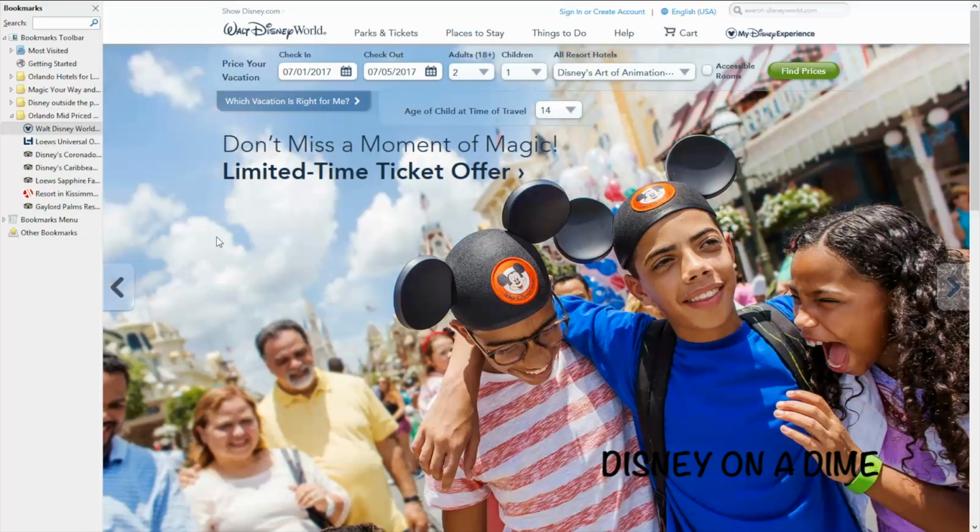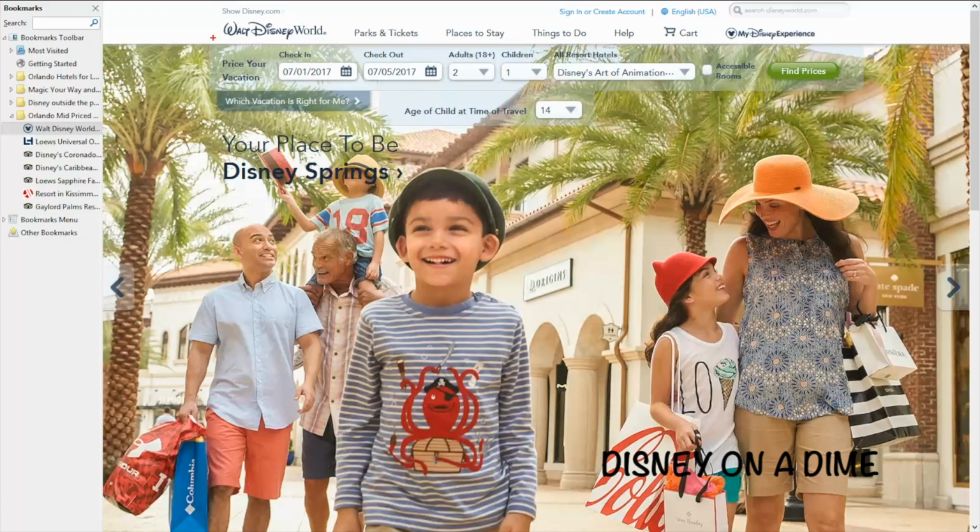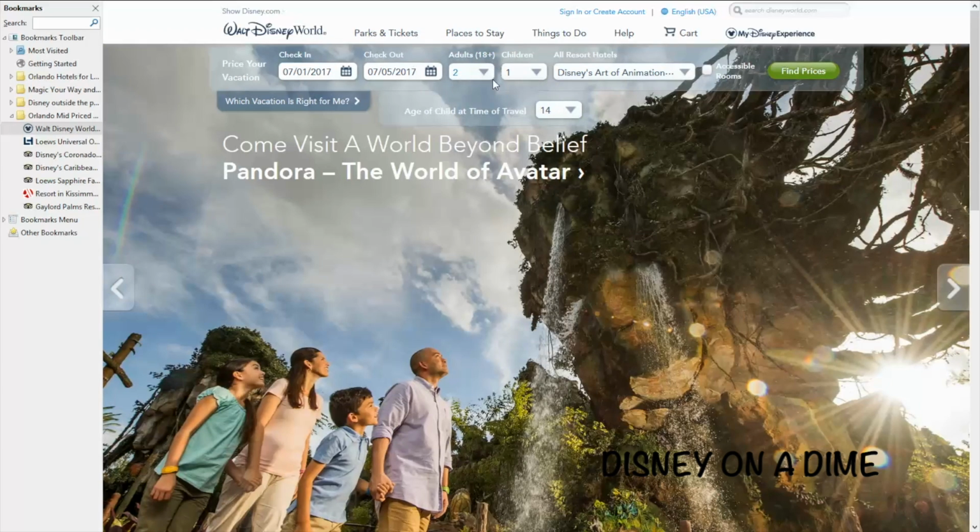So what we're going to do, we're going to look at 3 different examples. We're going to look at an example at Walt Disney World, Universal, and an off-property resort. So let's start out at Disney.com, and what we've been doing on these videos is we want to put in the same date. So we're going to do our July 1st through the 5th trip for 2 adults and 1 child.